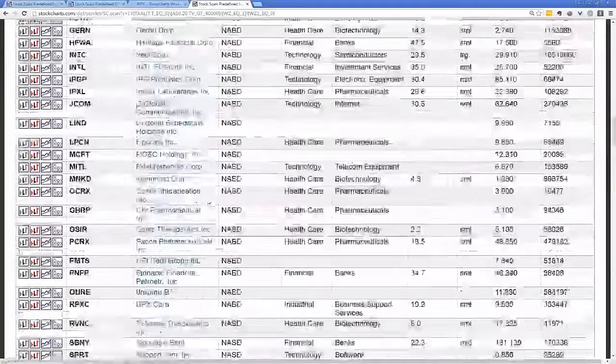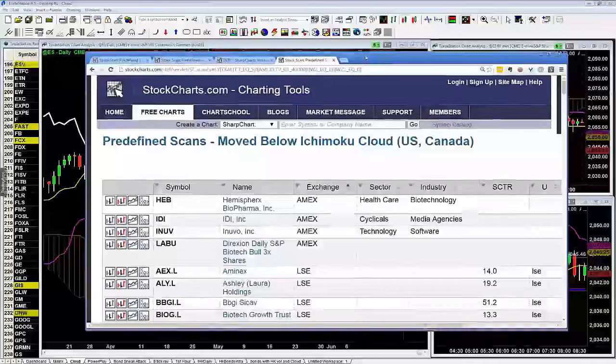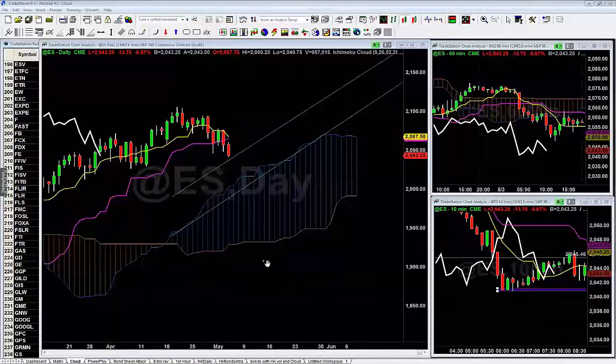Okay? What if you just trade futures? Well, if you just trade futures, you can do it in TradeStation and TOS or Ninja. They all have the scanning functionality. Yeah. So I can do it in the futures in TradeStation in two clicks. All right.